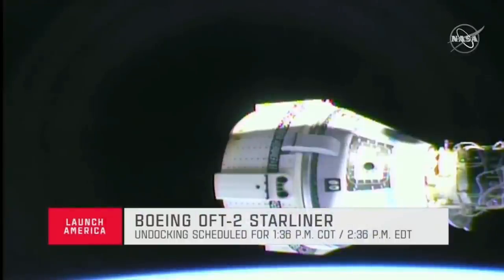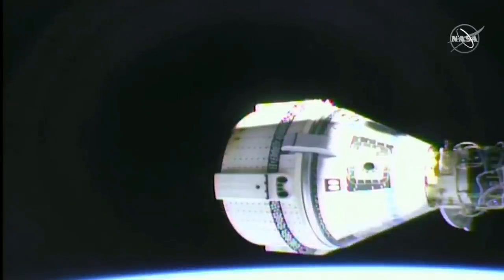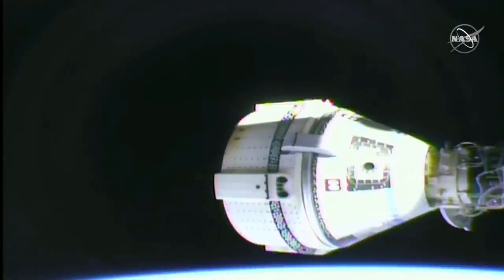Looking real good. We will also go out shortly to White Sands Space Harbor in New Mexico. That is where the landing teams from Boeing and NASA are getting ready to welcome the spacecraft back to Earth. The journey back to Earth today will start around 1:36 p.m.